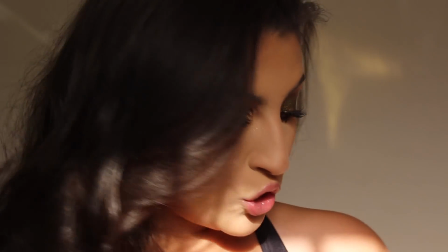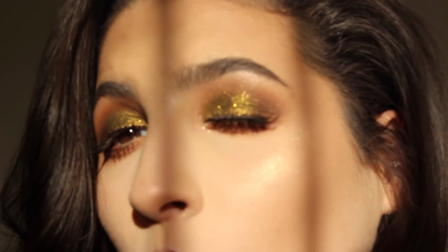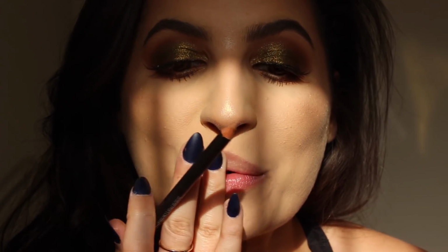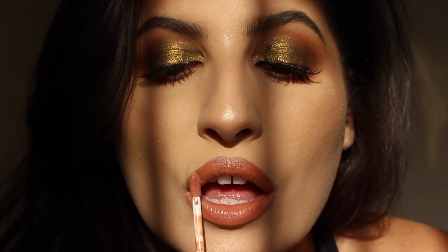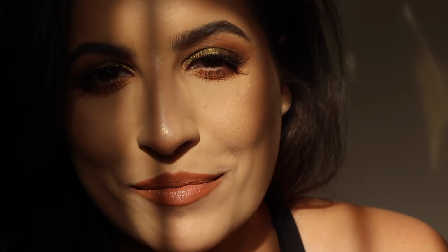Ooh, the sun is coming down. Okay, so while my lashes dry, you guys probably can't even see me, can you? Look at that eye. I think the sun is making it hard, but that's okay. I'm using MAC Strip Down as my lip liner, and I'm putting my main liquid lipstick as my lip color. All right, let's go outside and wrap this video up.